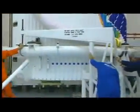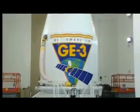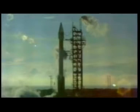The satellites are carried in the rocket's nose cone, just a small part of the whole launch vehicle. The rest is composed of engines, control devices, and mainly fuel to generate from 500 to over 1,000 tons of thrust to power the huge rocket into space.